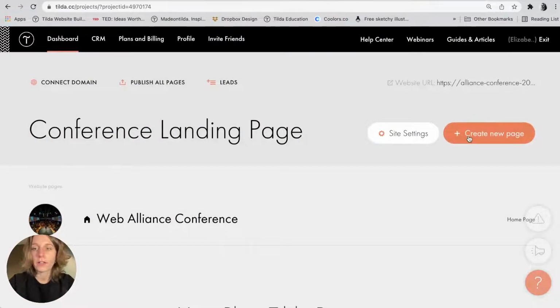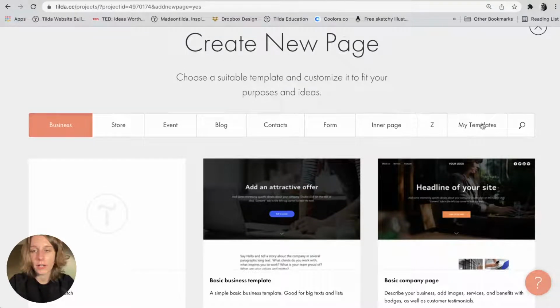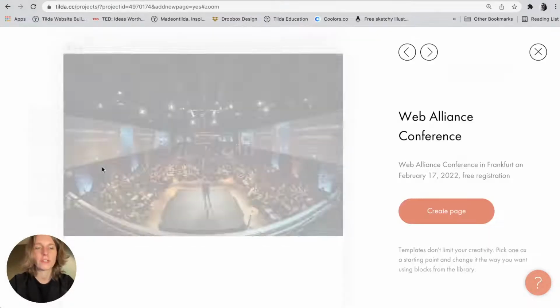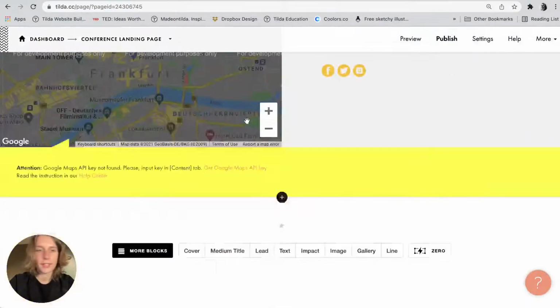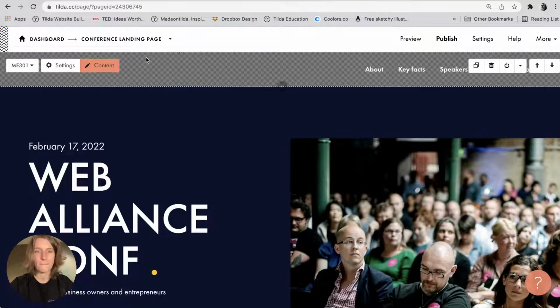If I create a new page and go to the templates, so these are the template categories, you can see the new category appeared, which is called My Templates. I click on it, and here it is. Here is the page that we just created today as a template. All the blocks, all the anchor links, everything is here, and you just modify something. You modify the text or whatever you need to modify, okay? And you can do this with every page.